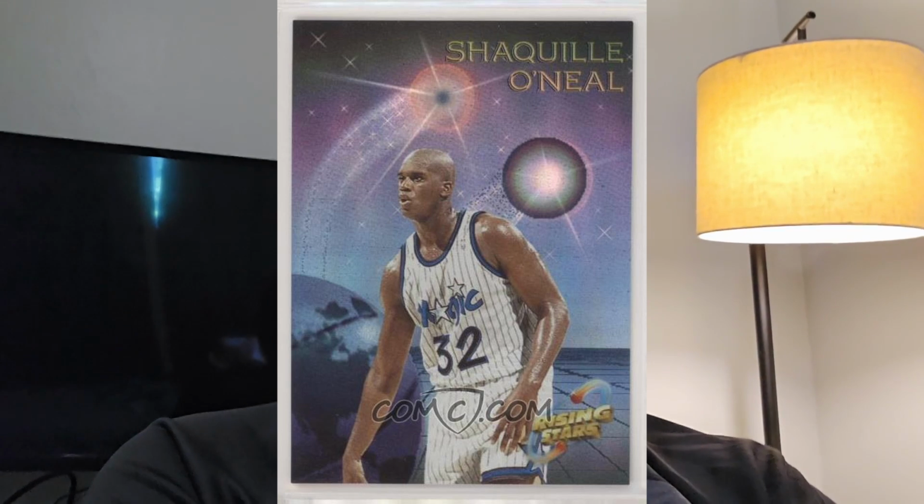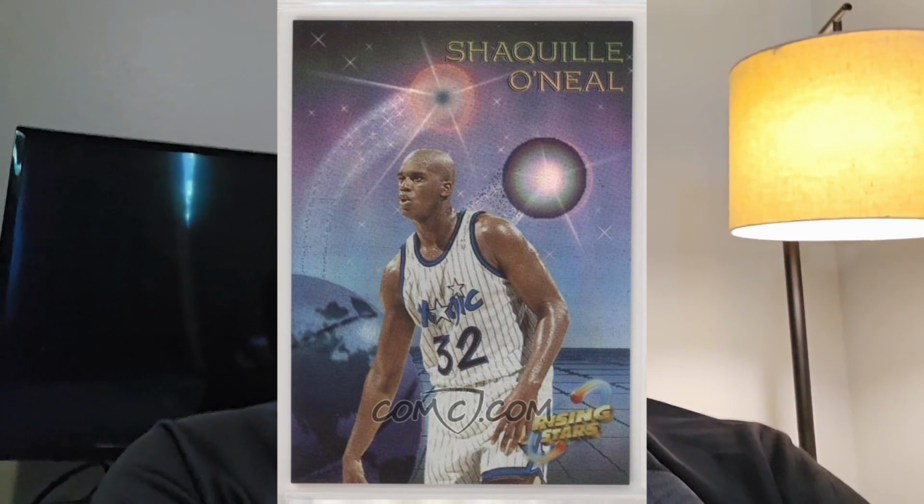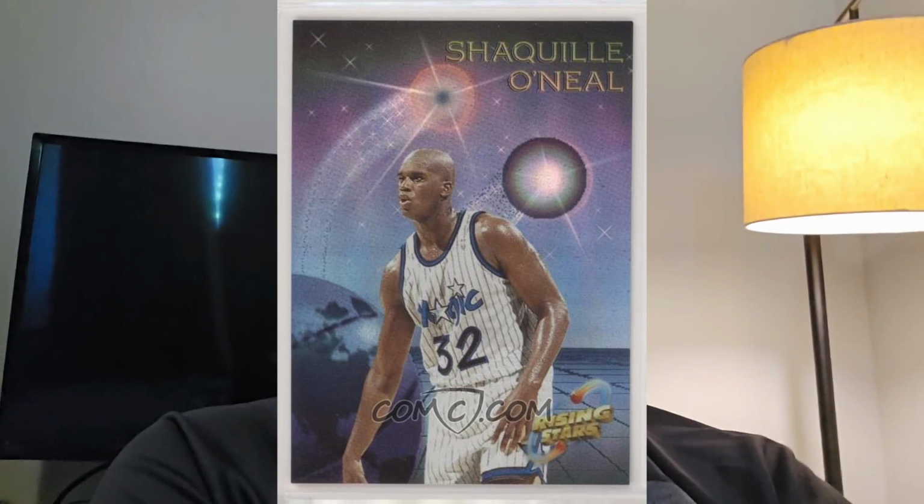Or the Rising Stars is another one. Even the Shaq card, which might be the highest one in that one, or maybe the penny one is, or something like that. But the Shaq card's like $5 or under. I love the look of that. It's just so cool. So if they bring back some of these low end inserts from some of these different sets, I know they're not Skybox, so don't expect things like Intense.